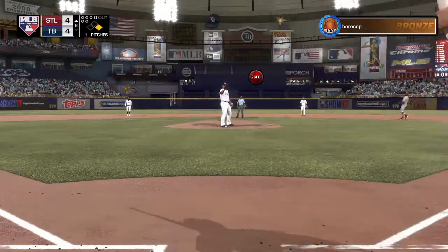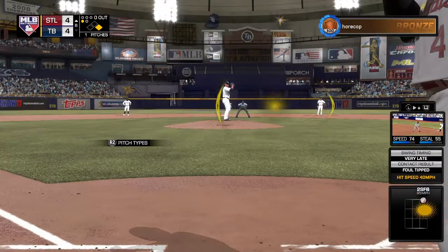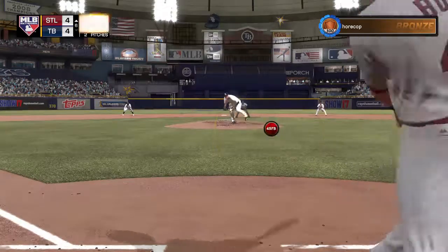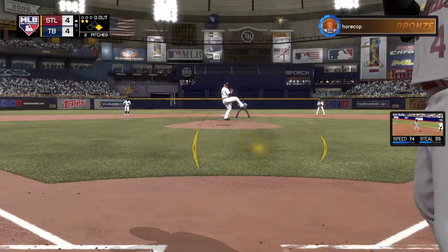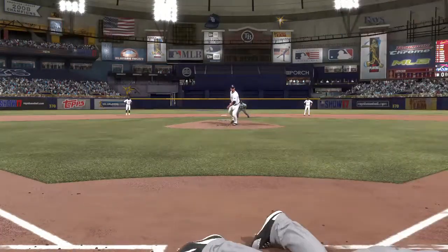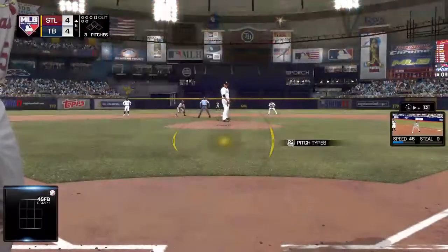And this is fouled back and out of play. Comes set with the 0-1. Swing and a miss, way behind the big fastball. He threw that ball right by him. Oh, and meanwhile, this pitch rides too far in and winds up hitting him.